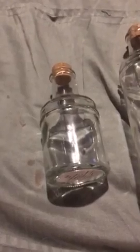Excited. I love stuff like this. So that was about it. That's all I picked up today. And then, I mean, we got some other stuff, but not at a flea market. And we went to Lowe's and did some shopping.